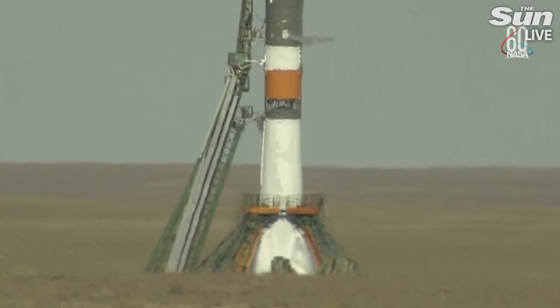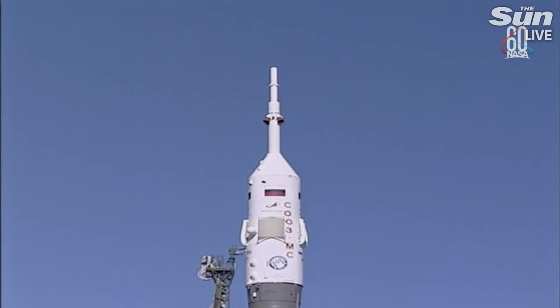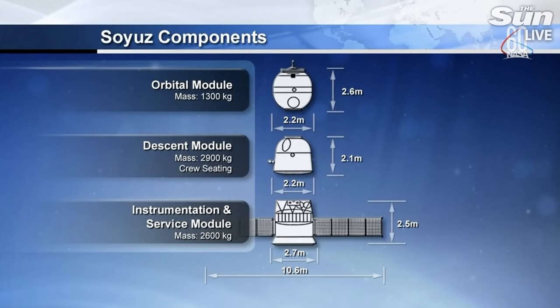Still continuing to see a live view of the Soyuz MS-10 on its launch pad in Baikonur, Kazakhstan, where Nick Hague and Alexei Ovchinin are waiting for a launch, now just 12 minutes and 41 seconds away. The whole Soyuz spacecraft is 23.5 feet long and weighs 15,650 pounds. It's comprised of three modules.